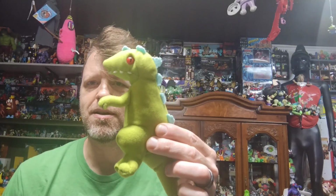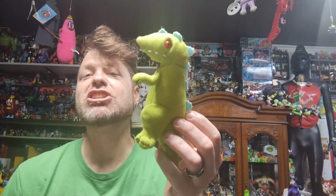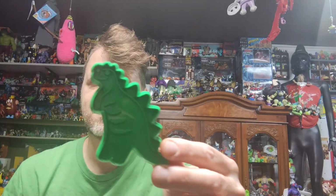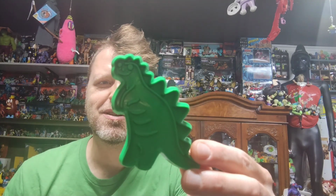Alright, I bought a bag of toys, because it had this little Reptar plushie. I love Reptar, so when I saw this, I was like, yeah, I need that for my little plushie collection. But also in the bag were these little dinosaur Play-Doh cookie cutter things, and this Godzilla one. I thought this was awesome. Just look at that face, it's ridiculous. But this one is from 1993. I thought that was awesome.